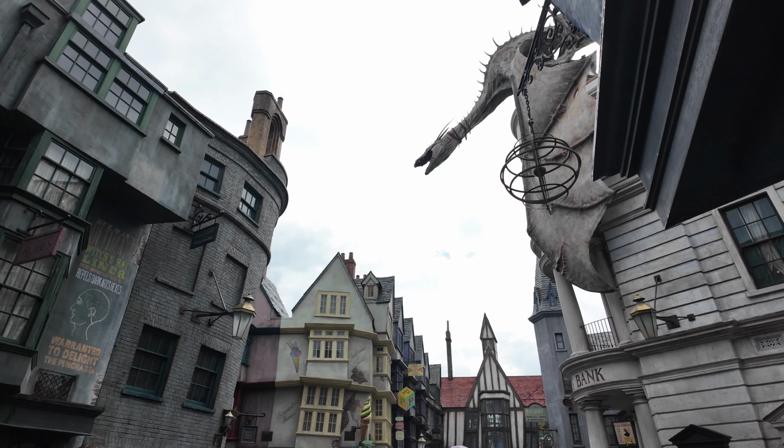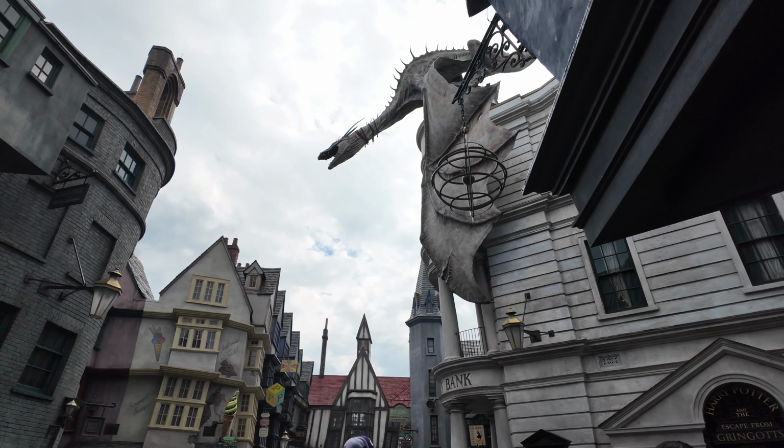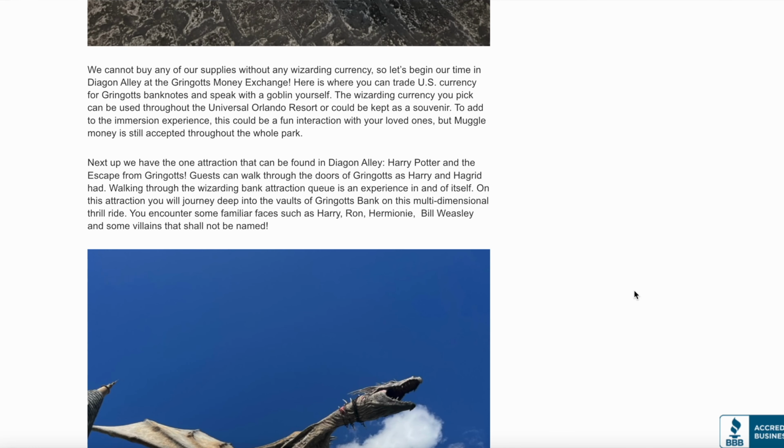Our next experience on the list is going to be the ride that is here inside of Diagon Alley, Harry Potter and the Escape from Gringotts. In the very back of Diagon Alley, you're going to find Gringotts Bank. You can't miss it. It has the giant dragon on top of the building. In this ride, this is a thrilling roller coaster. You get to go down into the vaults of Gringotts Bank and are escaping some evil that begins to happen.